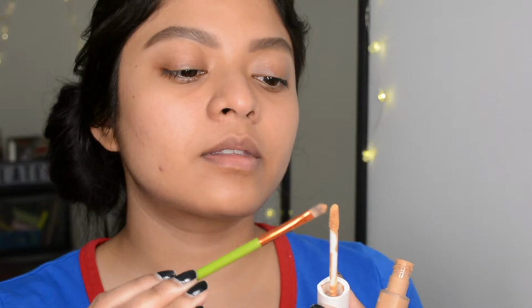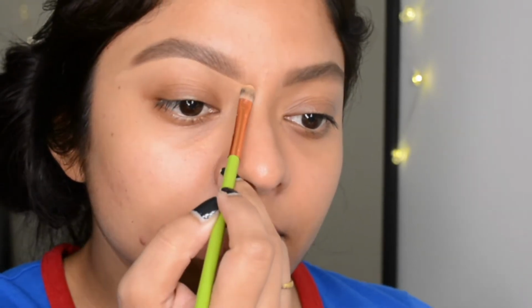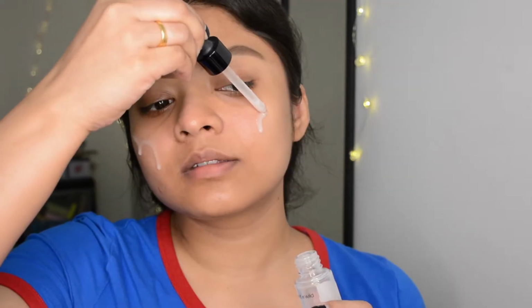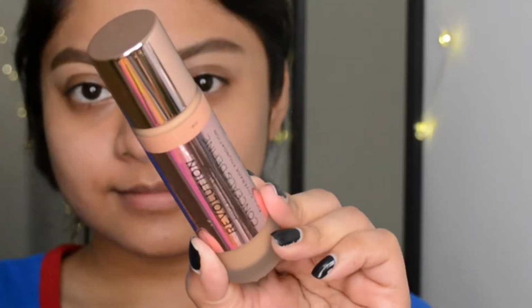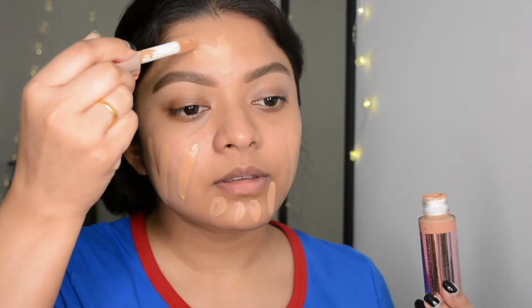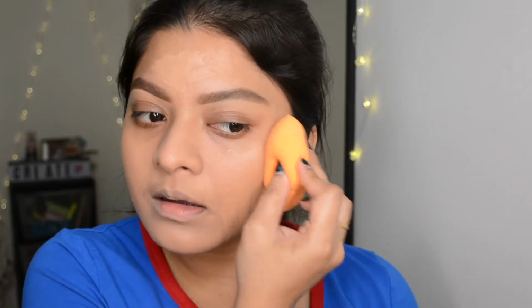This is the e.l.f. Wow Brow, and at the end I'm using a concealer to clean up around my brows. And for this look, I thought to do my base first because I'm gonna use very minimal pigment on my eyelid. And for primer, I used Wet n Wild primer serum. That's one of my favorite serums nowadays. And for foundation, I used Makeup Revolution Conceal and Define foundation in the shade F11, and I love how nicely it matches my skin tone.